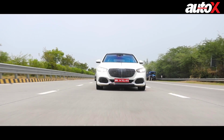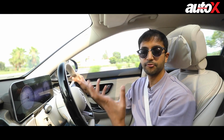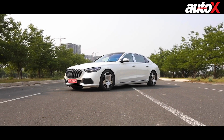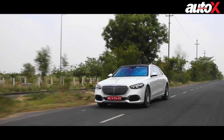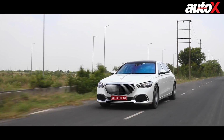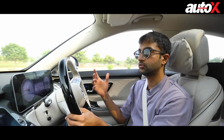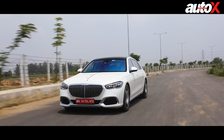Now, I say that because since this is a very big car, it's a heavy car and it's very comfort oriented, there is a lot of body roll. If I go really hard into a corner, actually I don't even need to push it that hard to go into some body roll. So the Maybach, of course, is not made to be a sports car, but it is a little wallowy, it is soft, there is body roll, but it never feels like it's doing anything untoward. It'll always keep its body in check, which is nice to see.